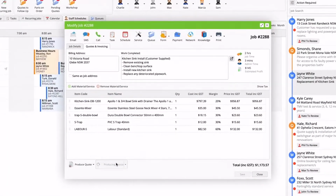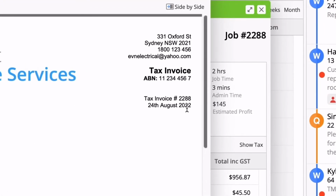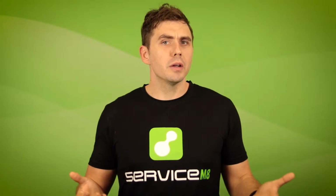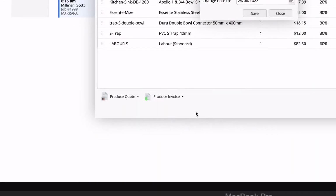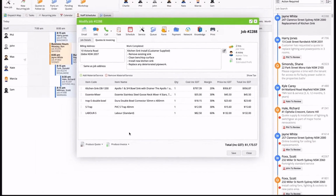So we're introducing a new invoice date field for your invoice templates. When you complete the job, the invoice date will still be set as the job completion date, the same as it currently works. But for whatever reason, if you need to change the date, you can click this button online and push the invoice forward or backward to any date you need to.